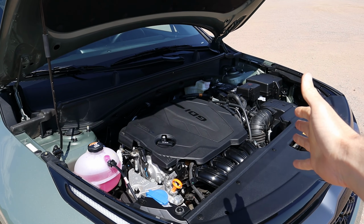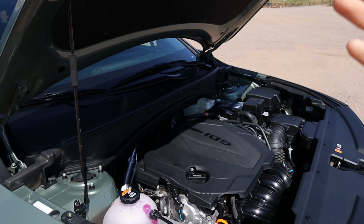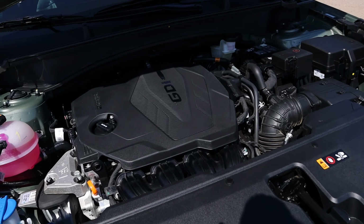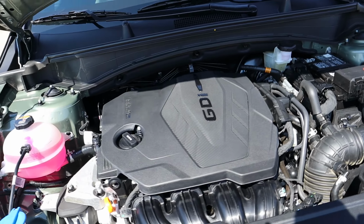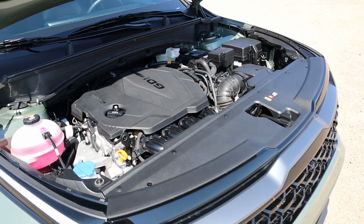Okay, now let's talk engine options. Now, real quick, this does not have hood struts. This does have this little bar here, but again, they have to cut costs somewhere to be able to keep it affordable and still offer some really nice amenities. Now, Kia actually offers 3 different engines with the Sportage. This one in particular is the base 2.5-liter 4-cylinder engine that produces 187 horsepower and 178 pound-feet of torque.